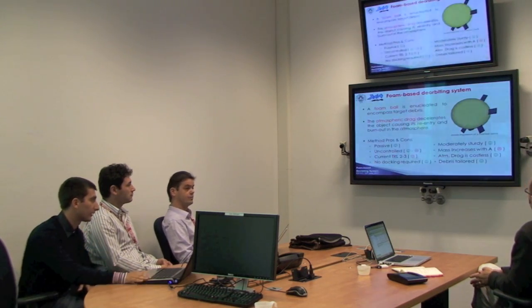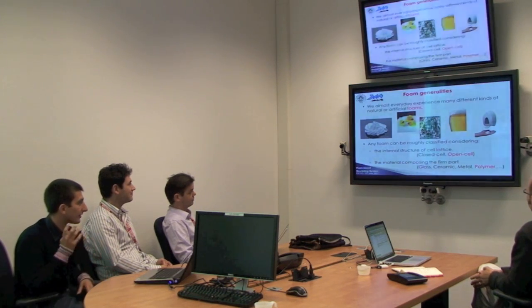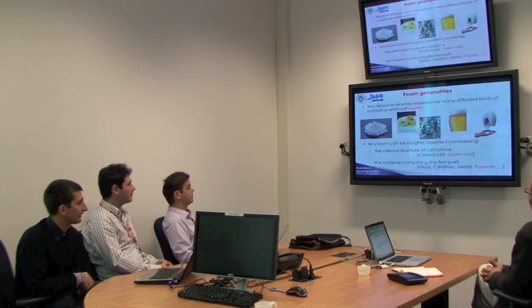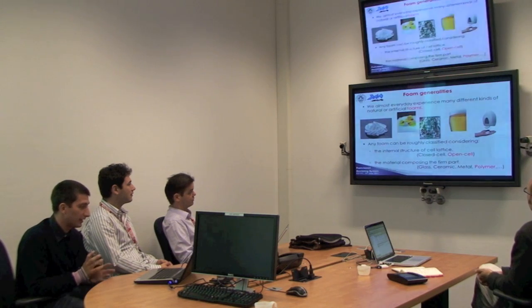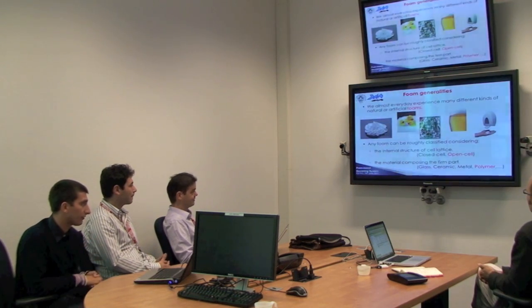With the drag exposed area. Well, we almost every day get in touch with different kinds of foams, and foam is actually the key aspect of this method. Any foam can be classified considering these two parameters: the internal structure of the foam and the material they are composed of.